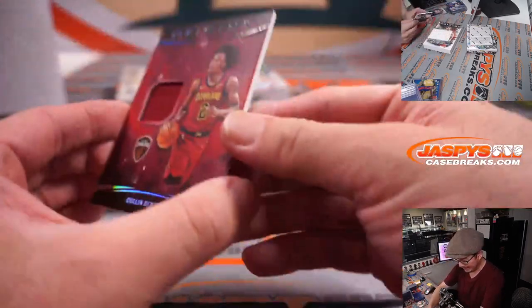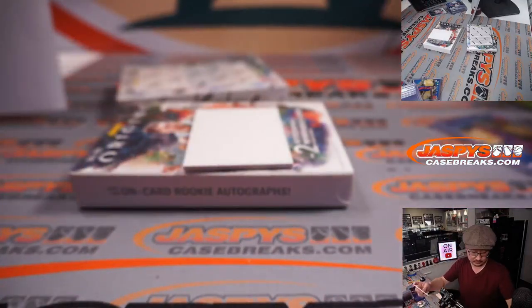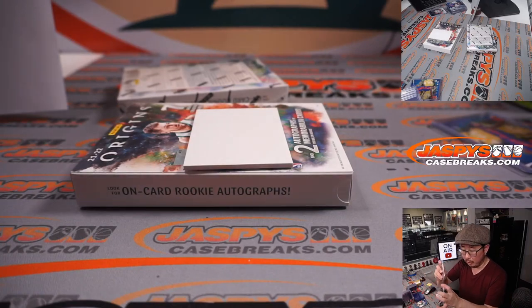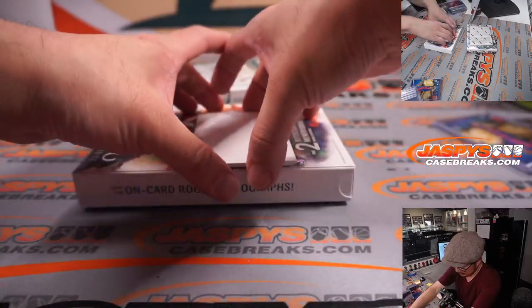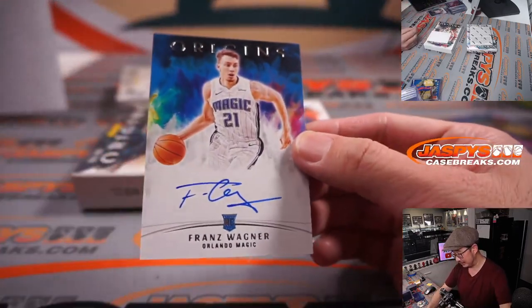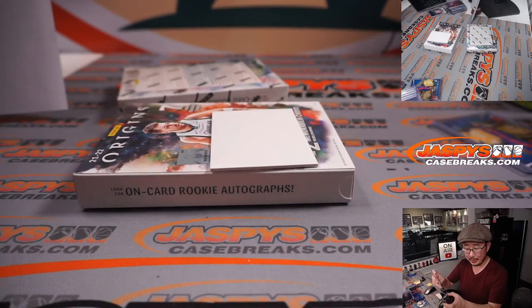And we got Colin Sexton, piece of his jersey. 30/49. Would it be okay if we pay for your gas for the rest of the year? Oh, wow. Cleveland, this is for you. Mark with the Cavs. And then we have Franz Wagner. Going to Orlando. That'll be for Mike G.